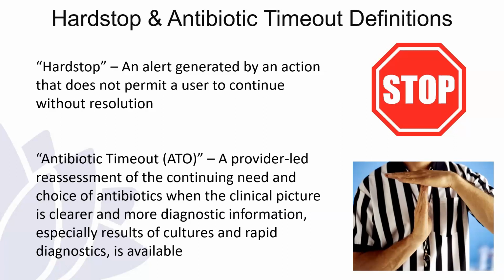To simplify things, a Hardstop will stop something, in this case antibiotics, to prompt the prescriber to review it, whereas an antibiotic timeout will prompt the prescriber to review it, but will continue the antimicrobial unless that's changed.